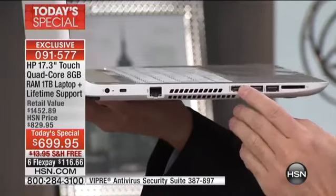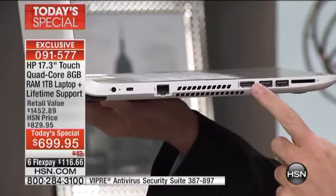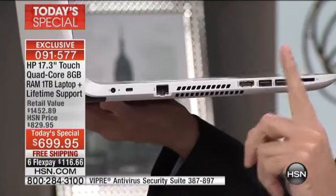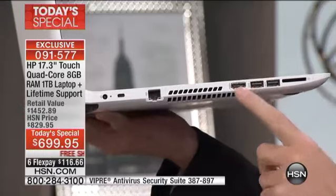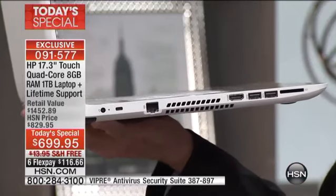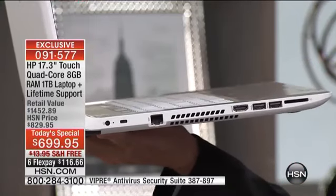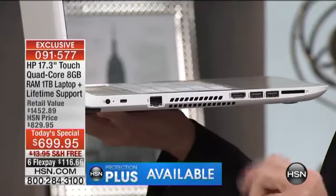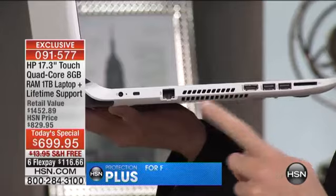There's 2 more USB ports. Here's an HDMI port. HDMI allows you to send all your high-definition video and high-definition audio with 1 cable. It's a huge deal. I'll show you in a minute. You can plug this into the television, so when you play games or when you're streaming movies, when you're watching Netflix or Hulu Plus or any of those sorts of things, it's just 1 cable to connect it to your television, which I love.